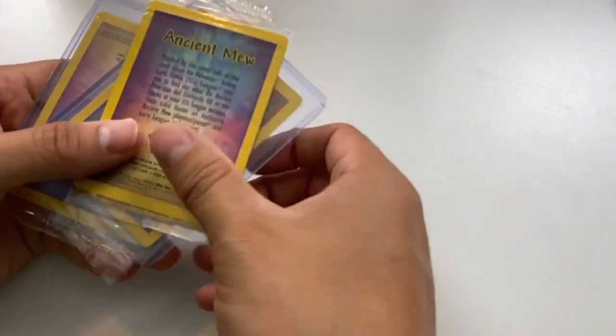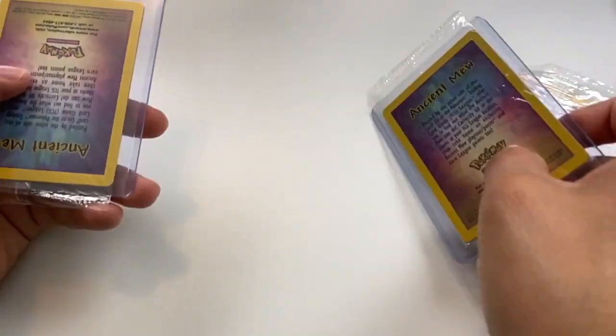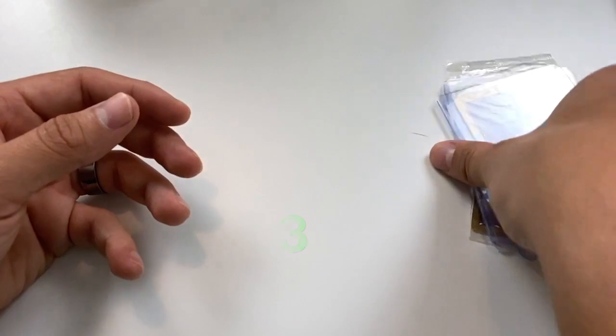Let's see. I got a few Ancient Mews still sealed. So yeah, we have an Ancient Mew, Ancient Mew, another Ancient Mew. So 3 Ancient Mews. Those are pretty awesome.